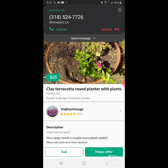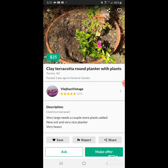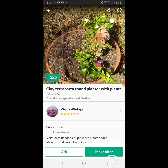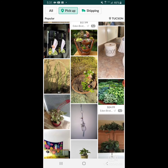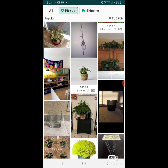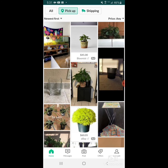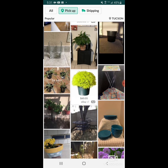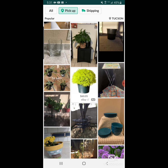Terracotta round planter with plants. Don't know who that is. Probably just for the planter alone, that's worth 25 bucks. Those planters can be pretty expensive. Here's a house plant. Oh, it's a plant stand for $25. Let's see. Got some spider plants for $4 each.